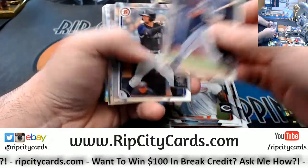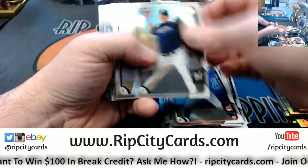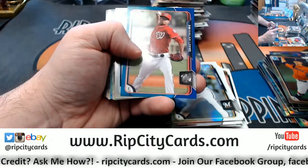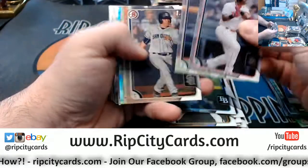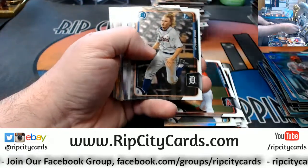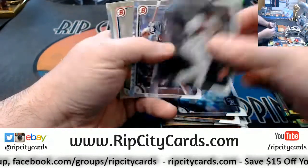Yoan Lopez, Diamondbacks, refractor. Blue paper, Ronaldo Lopez Nationals to 150. Roman Quinn, sky blue for the Phillies. And a Margot refractor for the Red Sox.